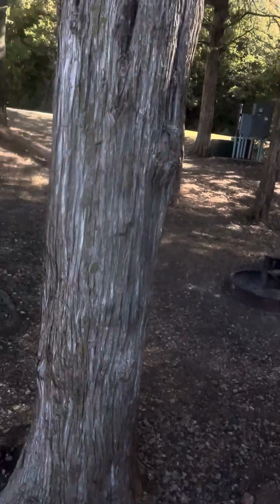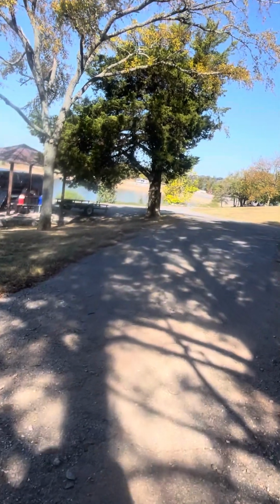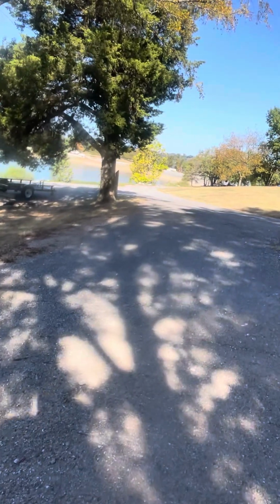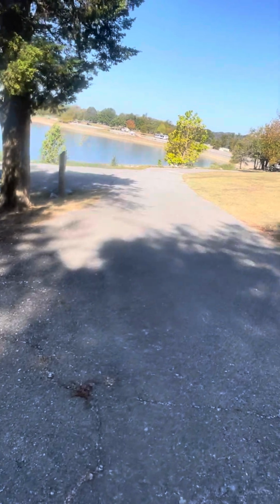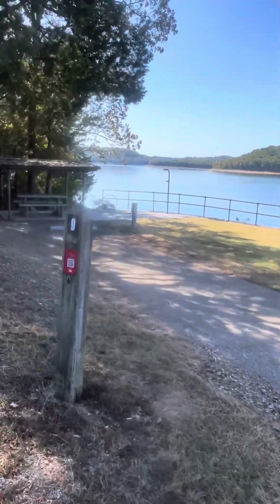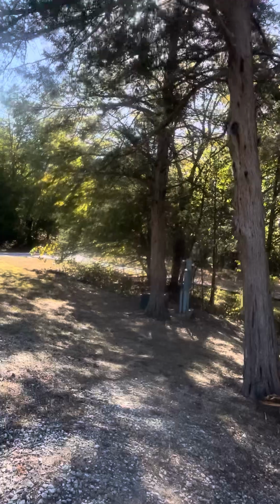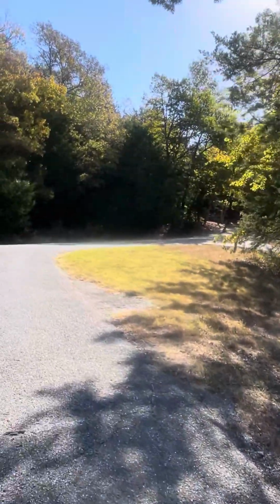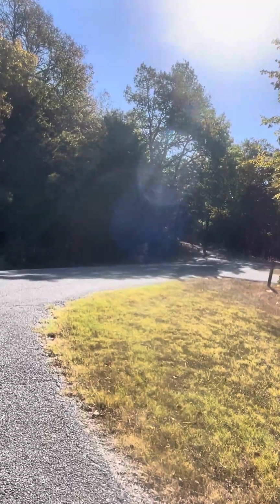You do have a cement pad. Very shady, very shady. I don't think it must be for mostly tent people. So, site 10 and site 9 have 30 and 50 amp, but no water, no sewage. That's site 9 and 10. Let's check out this site over here. As you can see, as you go further up, it comes to a dead end with a gate.